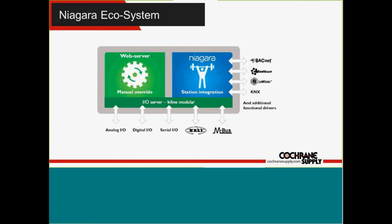There is a Niagara framework that is integrated inside of this controller, and there's also a web server that you can use with the Ethernet ports to access the controller to see some of the I/O signals that are connected to it, the modules that are connected to it, as well as do a couple of the basic level configurations of this product.